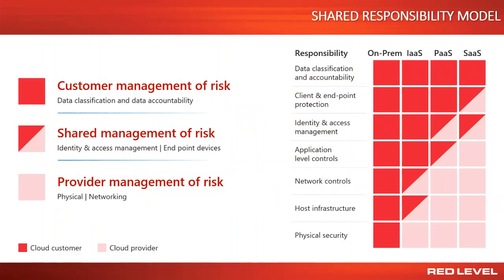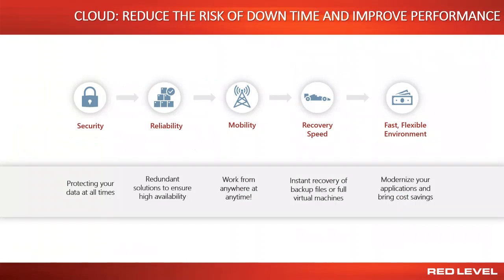All right, for everyone still awake, let's talk about the cloud and how to reduce the risk of downtime and improve performance. I know I'm hitting a lot of these subjects, but let's talk about security. Security, really, it's protecting your data at all times. The cloud offers controlled access, strong perimeters, and surveillance systems to ensure the safety of your data.